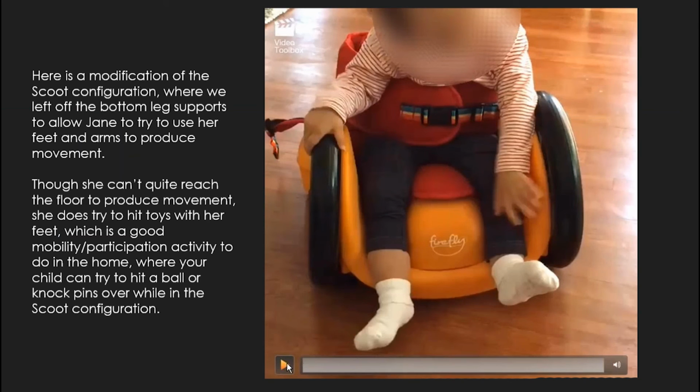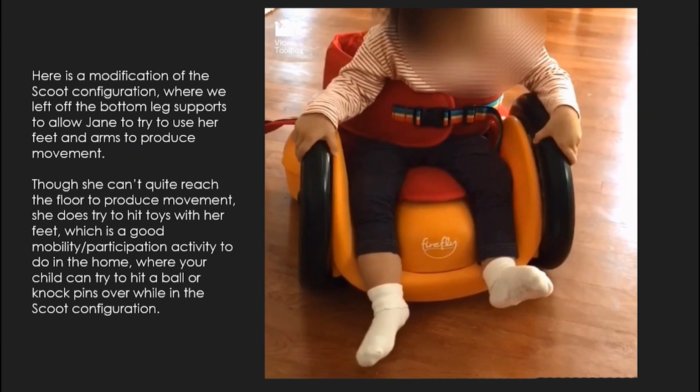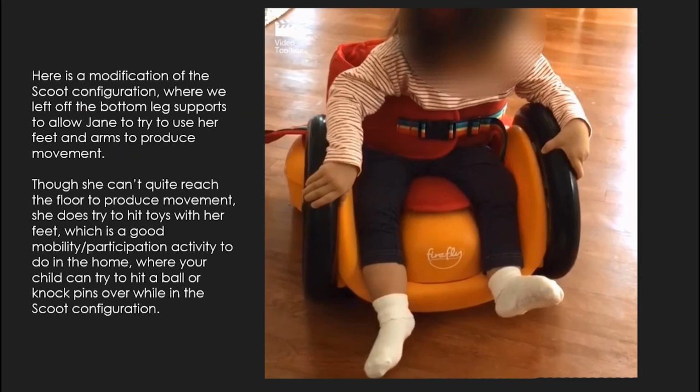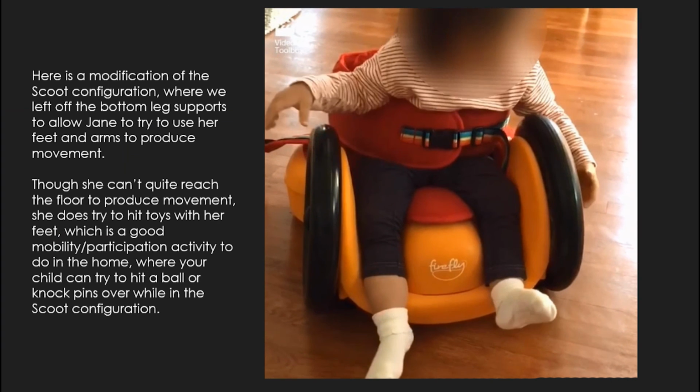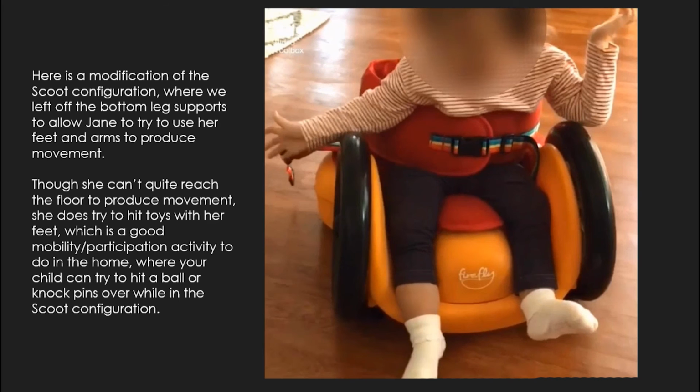So here's the modification of the Scooot, where they just took off the bottom support but left her wheels. Though she can't reach the floor, she does use her feet every now and then to try to hit toys with her feet, which is a strategy you can use in the Scooot, where you can have your child try to kick a ball or knock over pins while in the Scooot configuration.